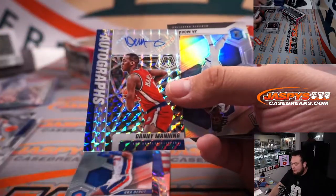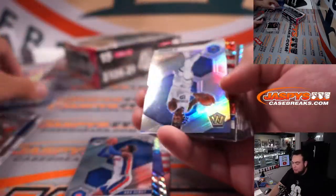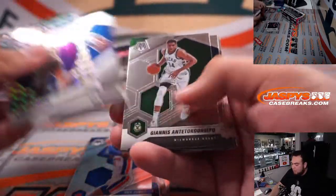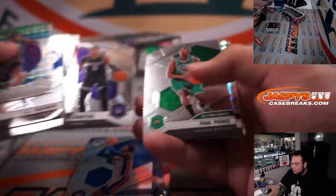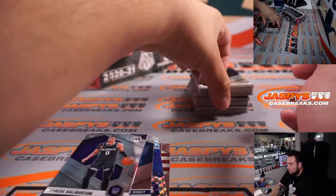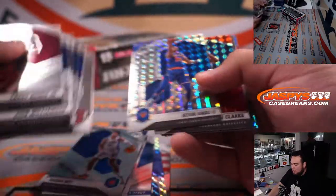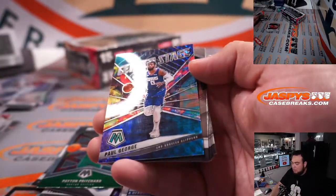Danny Manning. We're digging deep on these autographs. Clippers. And Patrick Davis. John Morant. Second year silver. NBA debut. Center stage.